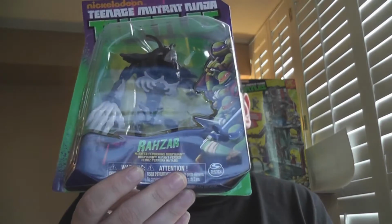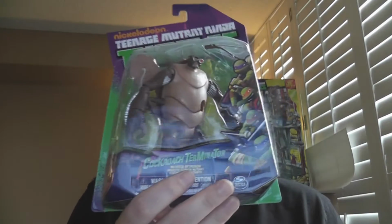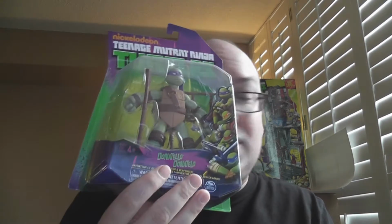And then we got Razar. Yes, somebody who's kind of lame but shows up. It's Kirby Bat and Cockroach Terminator. I think that's from season 1, I could be wrong. And of course, we've got a turtle, Donatello.